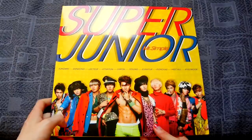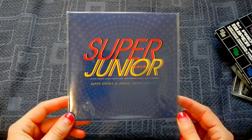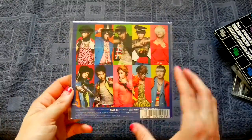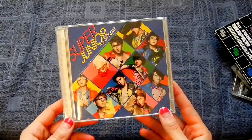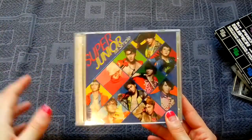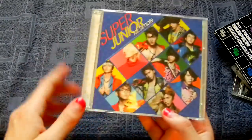I have Donkey's random card in here. From the Super Show 4 in Osaka tour, there is a tour version, which is just a slipcase with the CD. And there was also a special box at the concert, so it contained another version of the single, which is here. Kind of considered as Mumo version again.